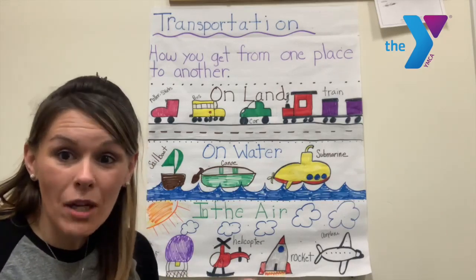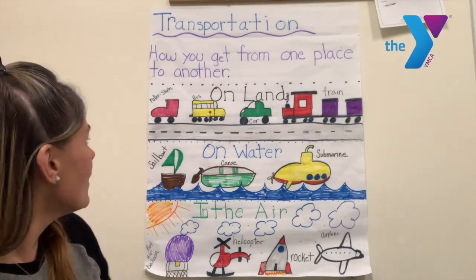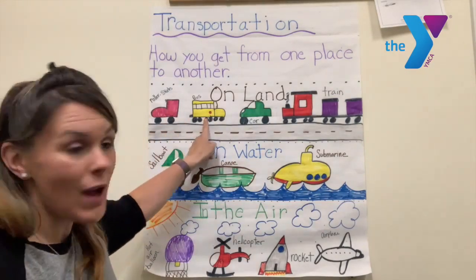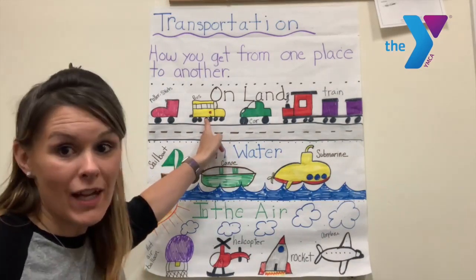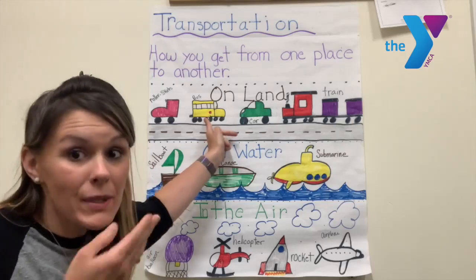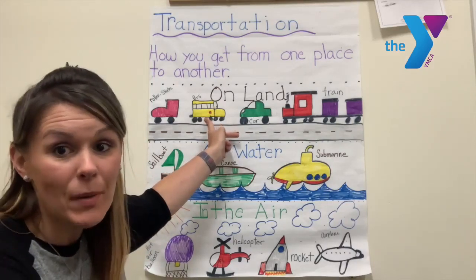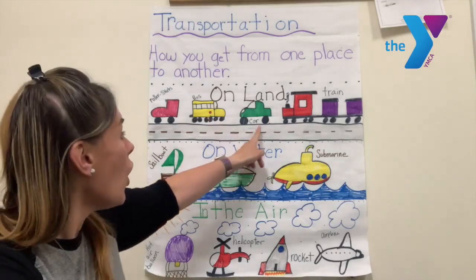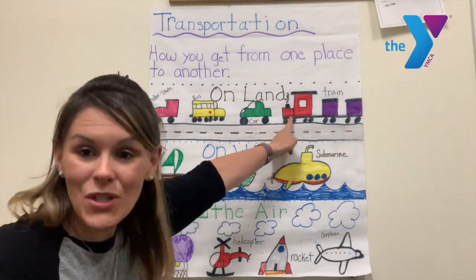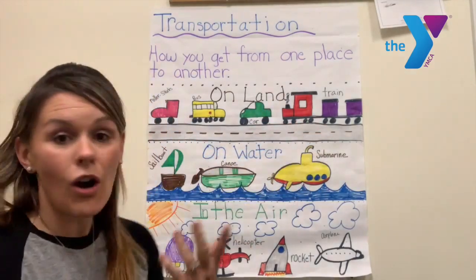So let's talk about all the different kinds of transportation on land. So you can use your roller skates. You can ride on a bus. Some of our friends ride buses to camp, or when we go on a school trip, we take a school bus, or some of us have older brothers or sisters that take a bus to school as well. Also, there's a car. Everybody has a car. And a train. So all of these forms of transportation are on land.